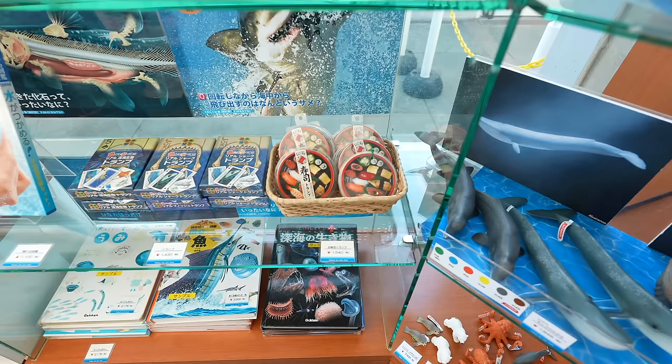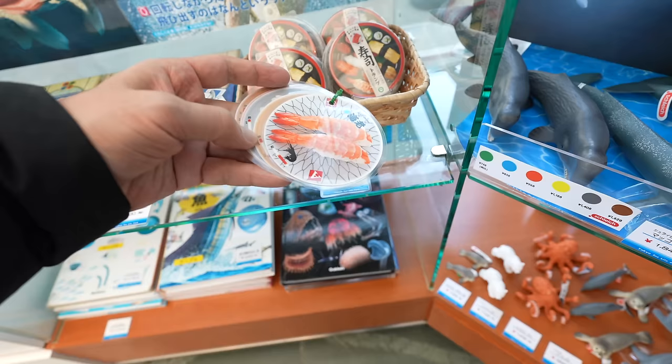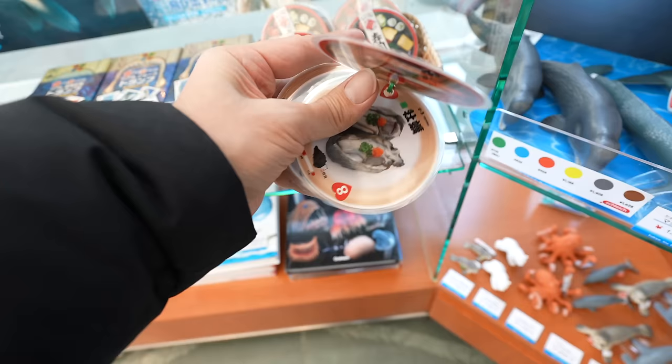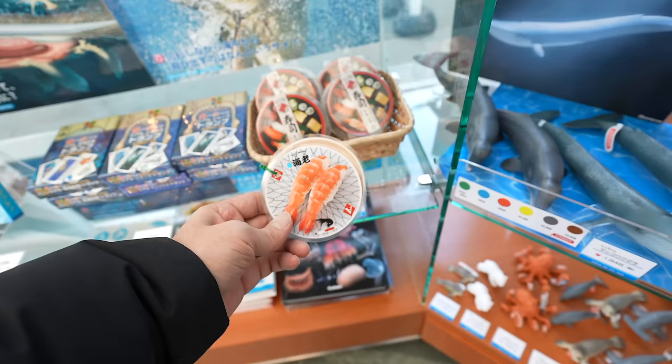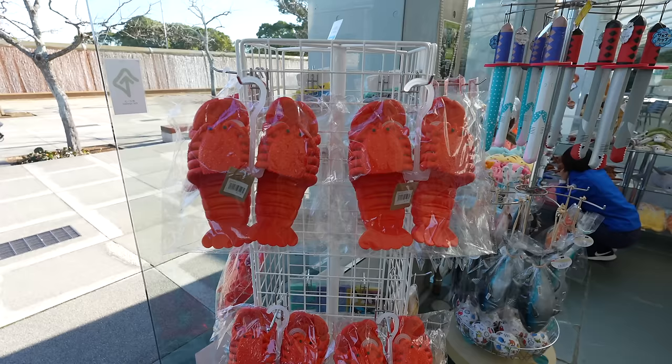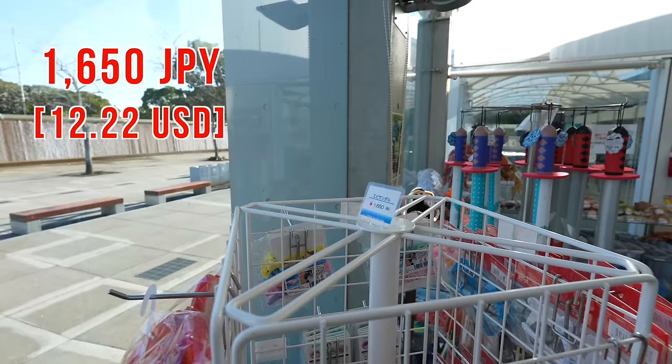Oh my goodness, look at this one. It's a sushi card. This one is a sample. I am wondering how it looks. Oh, so this one is a diamond ace. It's the shrimp. Eight of hearts. It's the oyster. Interesting. You can learn the names of fish in Japanese and you can play the cards. That's a good one. Price is 1,540 Japanese yen. And the lobster slippers. Price is 1,650 Japanese yen.